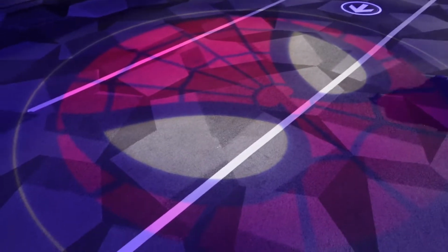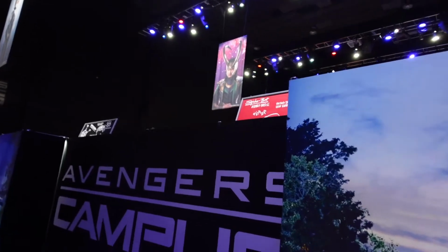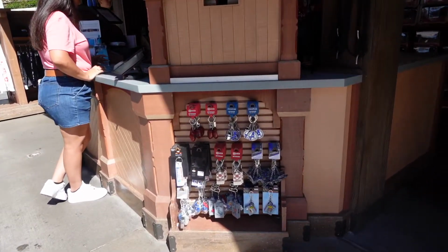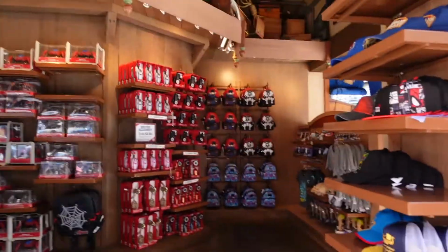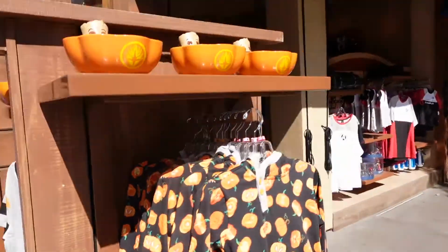And then look on the floor. They have massive projections on the floor. It's impressive. It's just things of Avengers Campus. It looks so good. Outside, they've also got a little store as well. They have some keyrings, hats, bags. We love a lounge fly. I do really like this hat and that. I did like that as well inside. They do some really nice things there too.